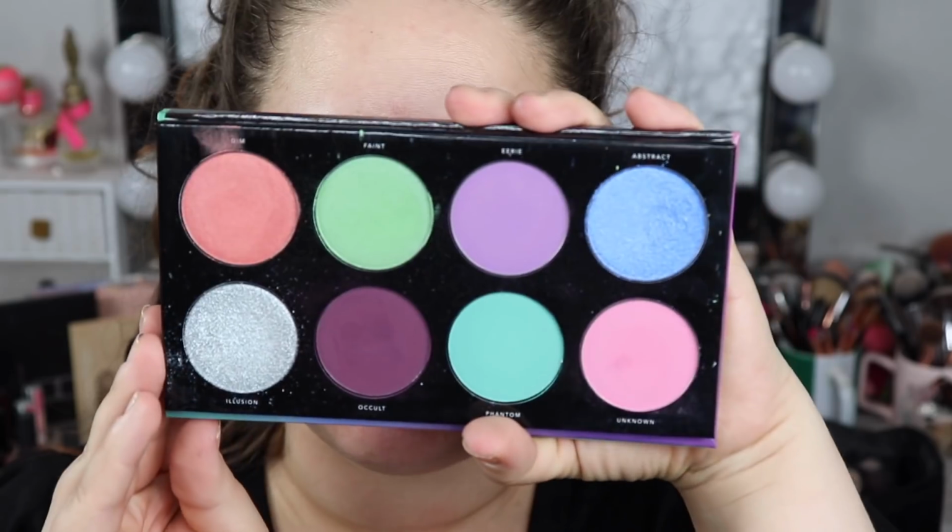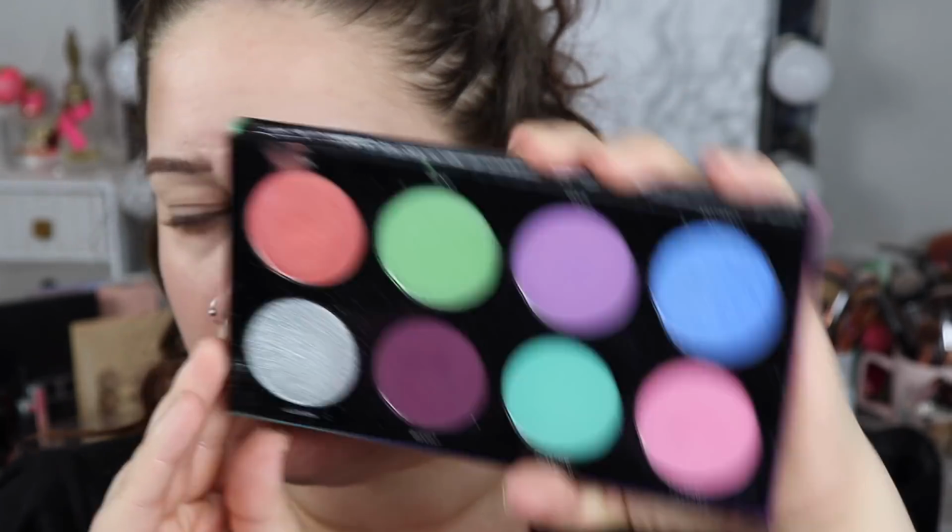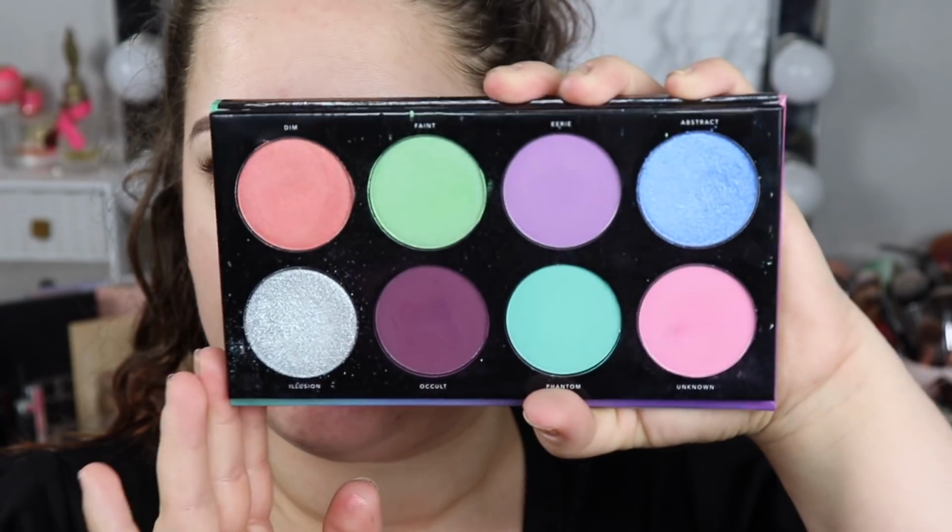If you haven't seen it, it looks like this. Are you in focus? Yes, you are. Mine is a little bit dirty. I have only done one tutorial with this, which was my first impression, but I have used it off camera. I've gotten some questions if I can do another look with this palette, but the thing is that I have been very limited in my time of filming, and I have needed to film a true crime video, and then I've needed to film a lot of other stuff, so it kind of just got put in the back. But now we are going to get right into it, and I think I want to do something like a pink crease and then have this all over the lid.